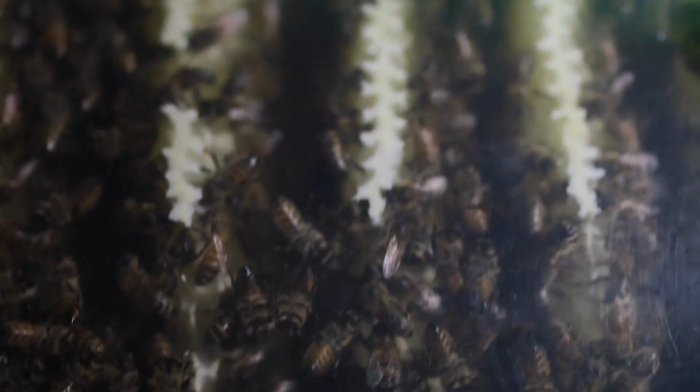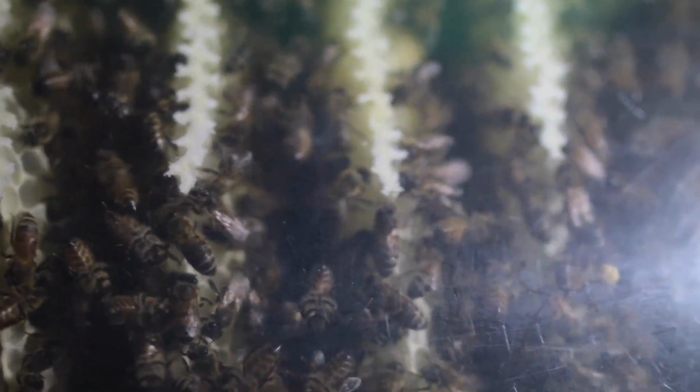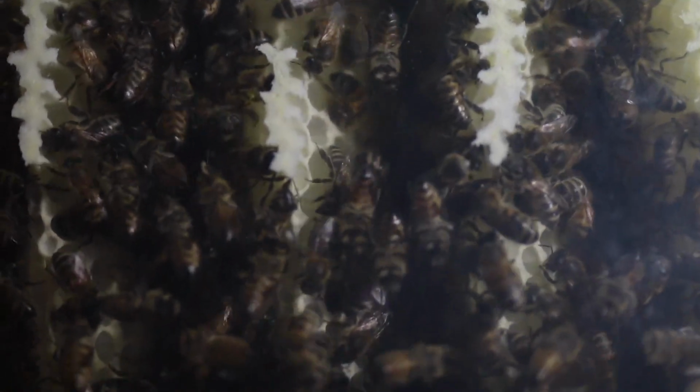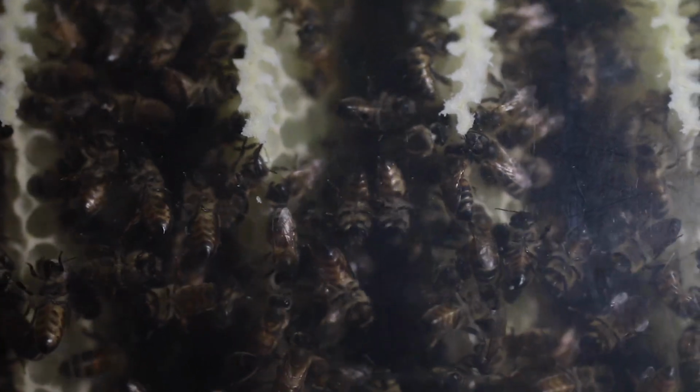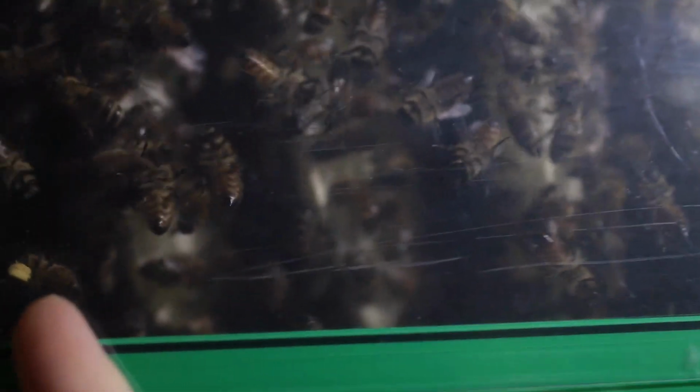As you can see inside the covered cells, which have like a little dome on it, a slightly darker color, that is capped brood, so there's little bees developing inside. And once they're ready to hatch, they chew off the lid and they come out. And down here you can actually see a bee carrying one of those lids. Can you see that? So they're tidying up all the time.